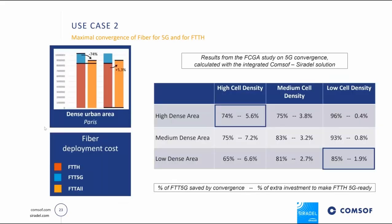So now the results. Looking at them, we have some pretty compelling numbers. So what you see on the top left there is how it's actually broken down. We have the cost for building fiber to the home network, the cost for the fiber to the 5G, and when we stack both of those compared to the cost to build the fiber for both of those networks at the same time, we can see it's quite more economical to build it at the same time.